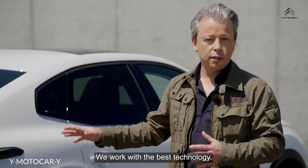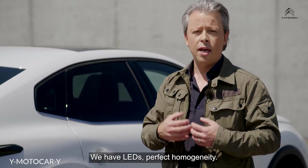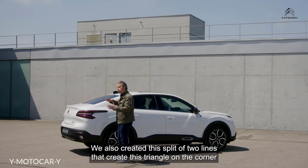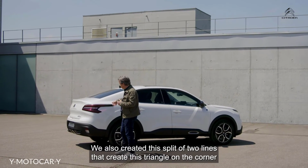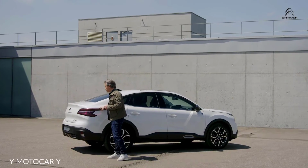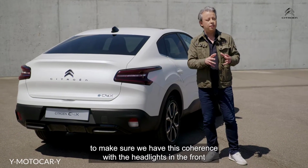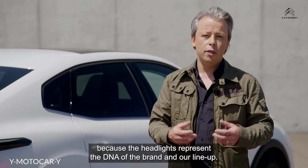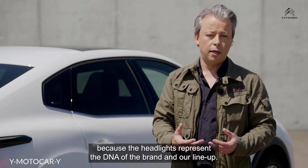Now, when they are lit, and we work with the best technology, we have LEDs, perfect homogeneity, and we also create this split of two lines that create this triangle on the corner of the car to make sure we have this coherence with the headlights in the front, because at the end, the headlights really represent the DNA of the brand and of our lineup.